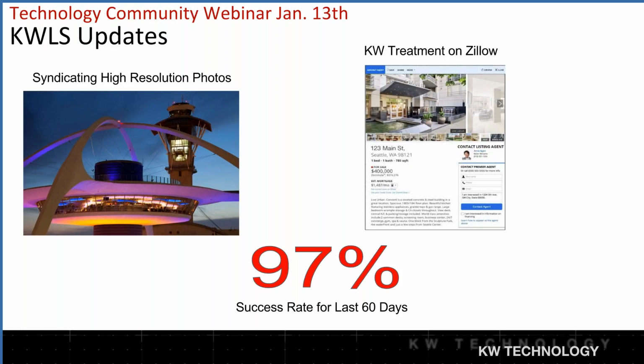Offices can now opt in to have their MLS-provided listings receive the KW treatment on Zillow. We're going to discuss how to do this on another slide, but we definitely want all of our offices to opt in because it will make sure that you get the Zillow treatment regardless of which listing makes it first, whether it's the MLS listing or the KWLS listing.